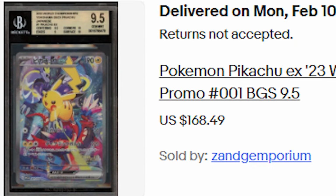So the subgrades for this card, it was centering 9.5, corners 10, surface 10, and edges were a 9. In my experience, when it comes to subgrades, if it has a 9 subgrade on centering, it almost always will not meet PSA's criteria for a Gem Mint 10. That's just my experience. I've seen several cards that had 9s for centering, and every single time I saw that, I could clearly tell that they would miss the mark for PSA.